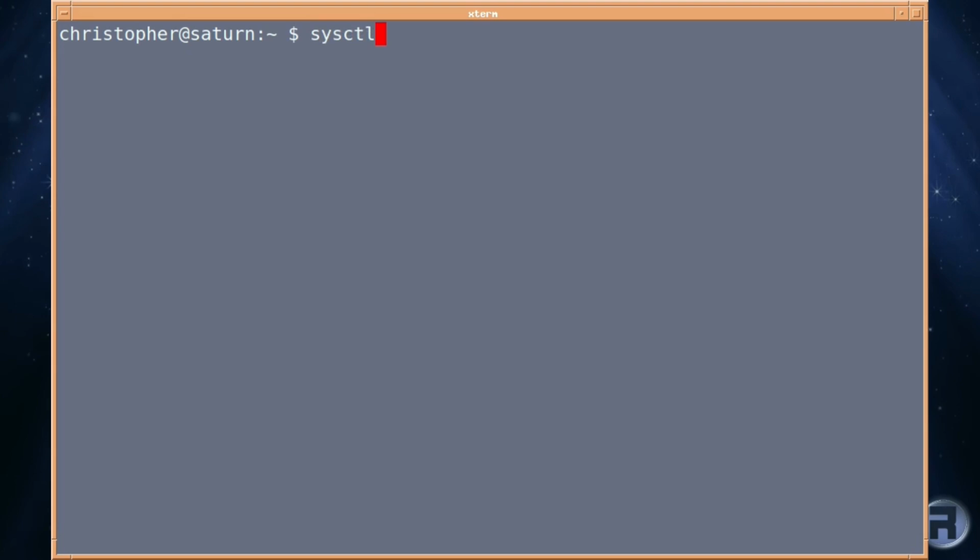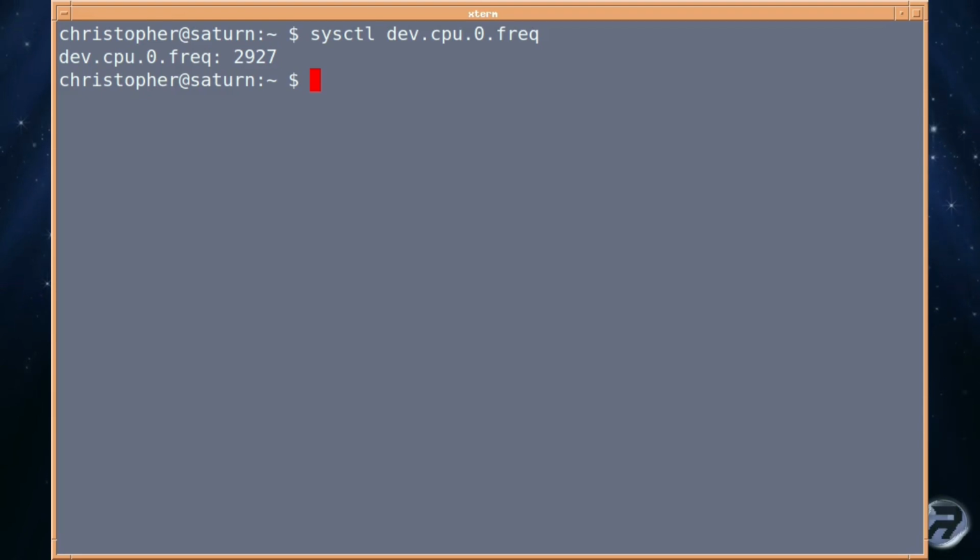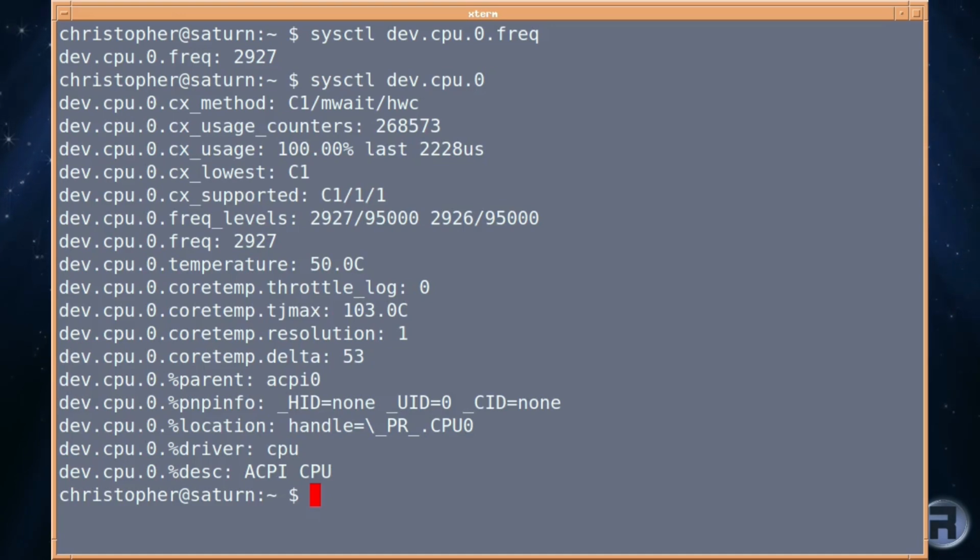Again, I'm still on the HP workstation, and we're going to have a look at the CPU speed. dev.cpu.0.frequency, and it tells us it's 2927. And if we have a look at the overall system in a little bit more detail, so it's dev.cpu.0, and there we go. We're running at about 50 degrees. The highest it got was 103. That's interesting. And just generally a little bit of information: the fastest it's going is 2927. So that's probably about as fast as I can get this one to go on the stock cooler. There's not an overclock option on these HP machines.